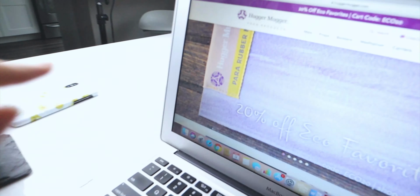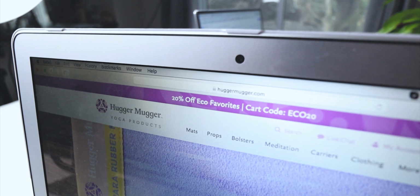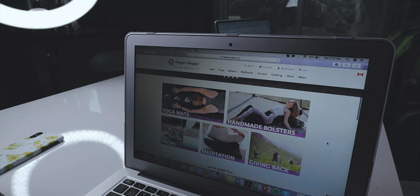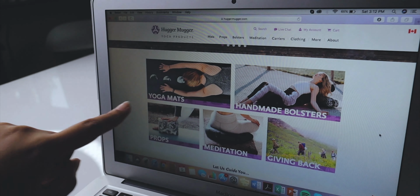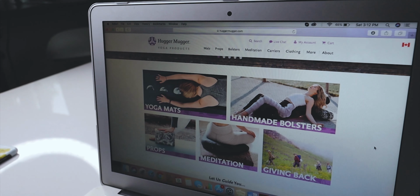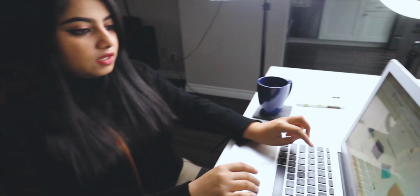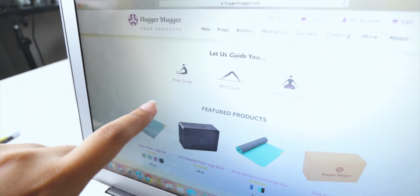So the second website that I really like is called huggermugger.com. The best part about them is they have this 20% off coupon code right at the top, so everyone can see it. Very nicely detailed categories like yoga mats, bolsters, props, and meditation stuff, giving back to the society. So you don't have to go over everything, just click on what you really want. Okay. They also have guides like the mat guide or the prop guide, so that's really cool. Not all websites have that.